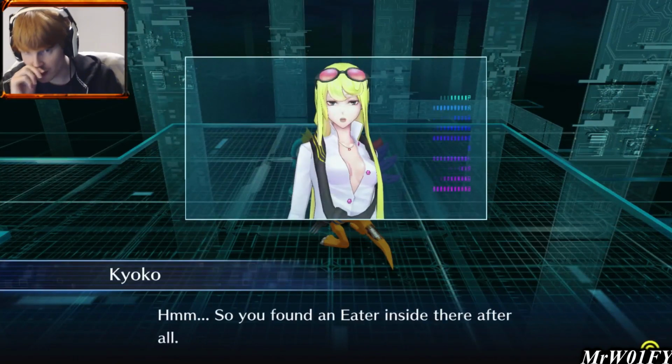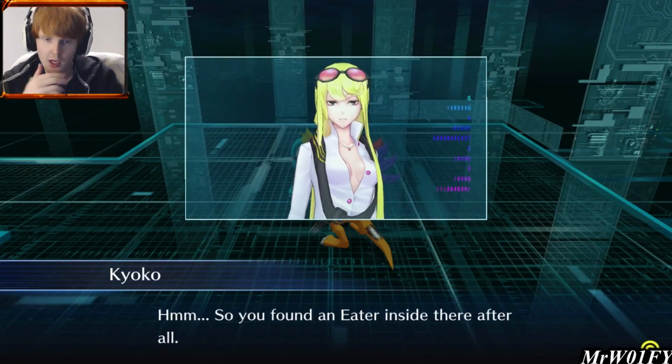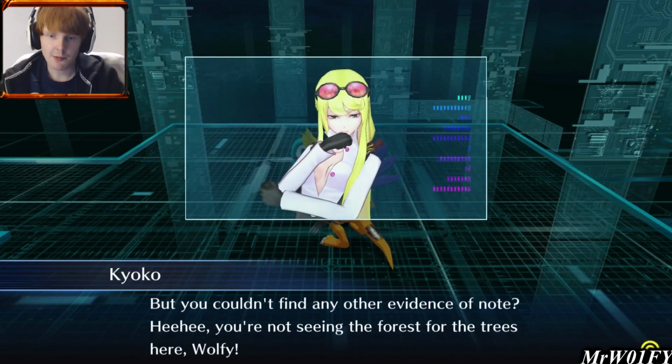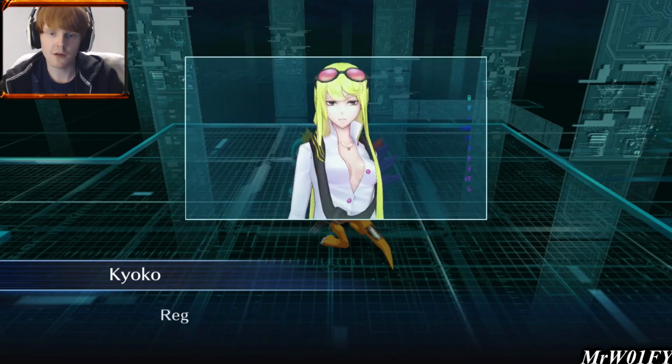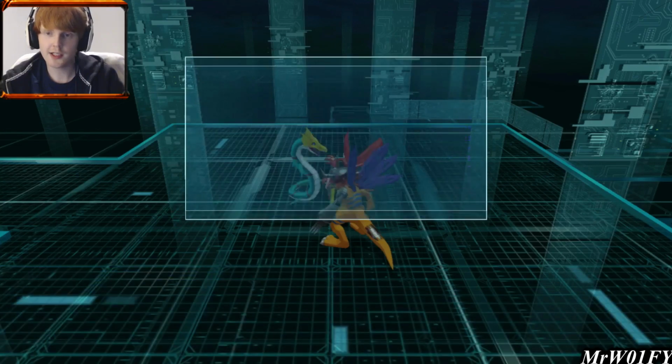Now, based on the interaction with that boss, I am not sure that that's all we need to do, is it? So you found an eater inside there after all, but you couldn't find any other evidence of note. Hee, you're not seeing the forest for the trees here, Wolfie. The fact that there was an eater inside the terminal at all is big evidence in and of itself. Regardless, let's call it a day here and get back to the office.